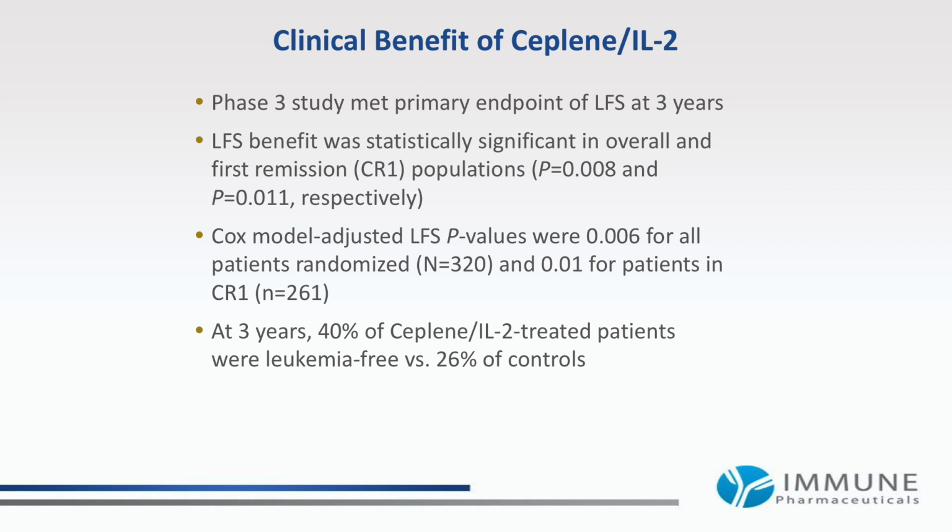So the study met its primary endpoint of statistically significantly improved LFS at 3 years. And it was significant both for the overall population and for the CR1 population. And the Cox-adjusted models also backed up this finding. And at 3 years, 40% of the Ceplene IL-2 treated patients were leukemia-free versus just 26% of controls.